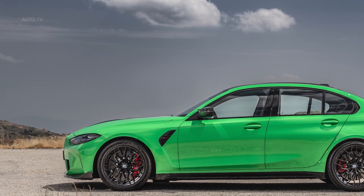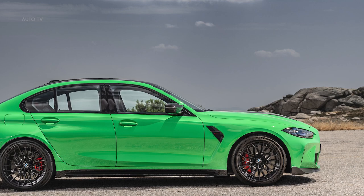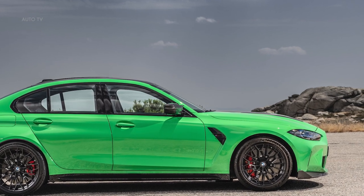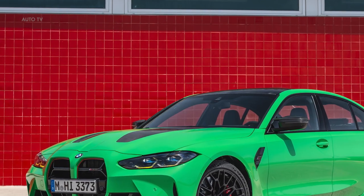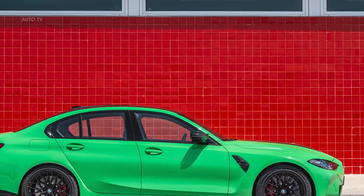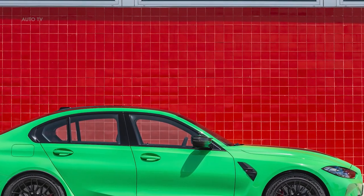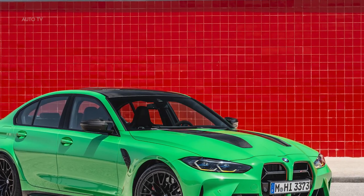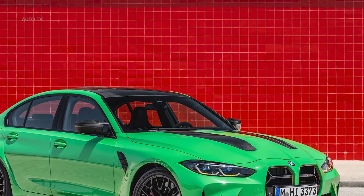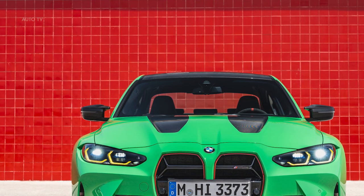Specific also here, the carbon outside mirror caps, the M3 logo in black with the red outline, and of course, obviously, this very, very nice wheel in golden bronze light alloy. 19 inch in the front, 20 inch in the rear, with cup tires fitted on them. And also here, the optional carbon ceramic brakes that are even lighter than the already light M compound brakes.